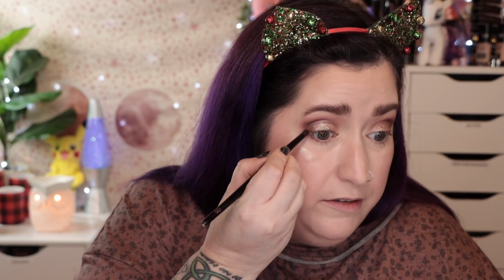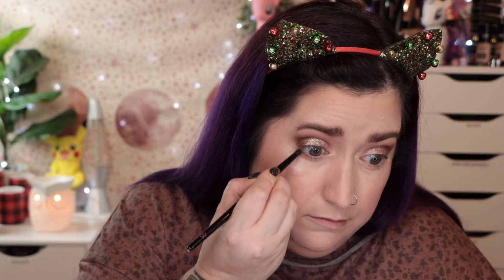And for lower lash line, I'm going to take that darkest shade once again. This is the Wayne Goss 05. And just give a little bit on the outer part of my lower lash line. Just a little definition. Do my 24/7 liner and my Warrior Princess Flower Beauty mascara. I will be right back.